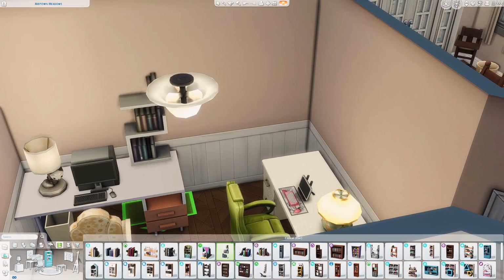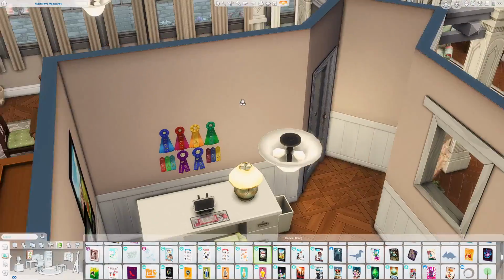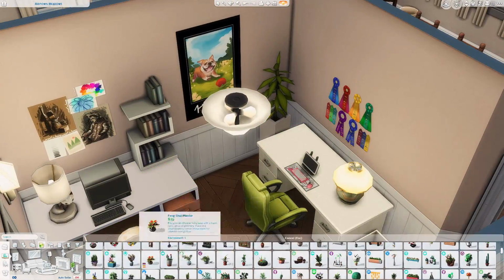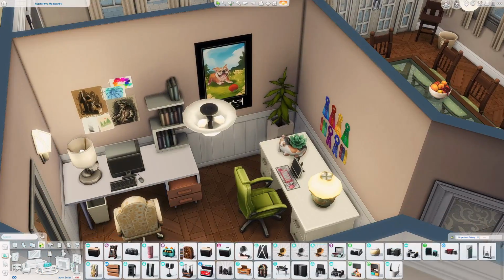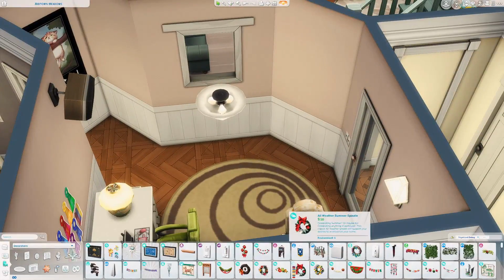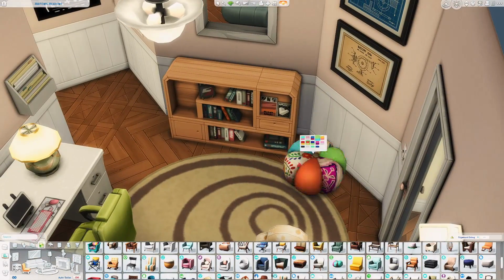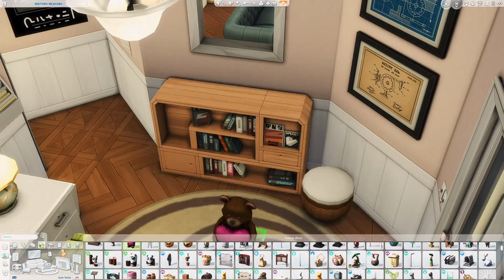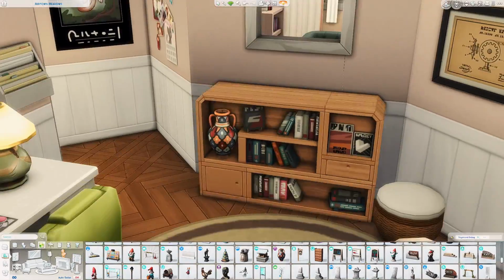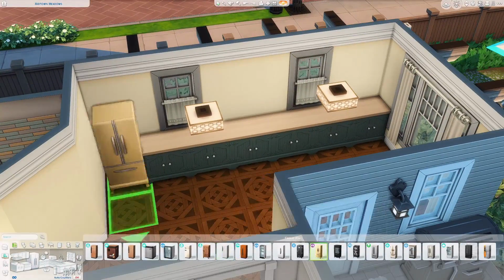So, perfect little sitch. Here's the office space that I was talking about. Two desks, one with a PC and one with a tablet that's kind of set up like a computer. And I decorated it with all these different trinkets that I imagine the family has created, like some artwork. There's a file cabinet. There's like blueprints and a patent, I think. I love that little piece of decor. I use it all the time.